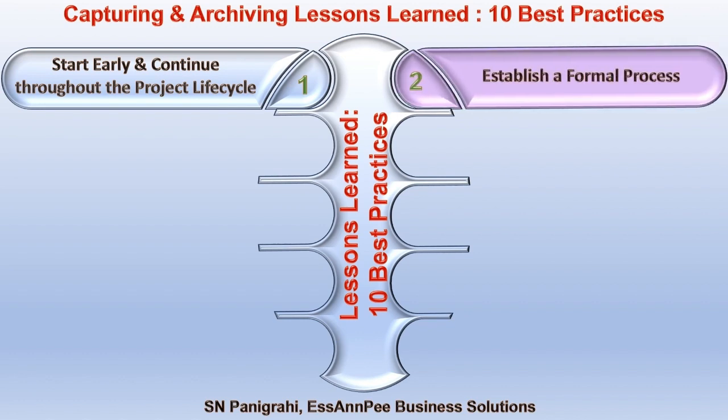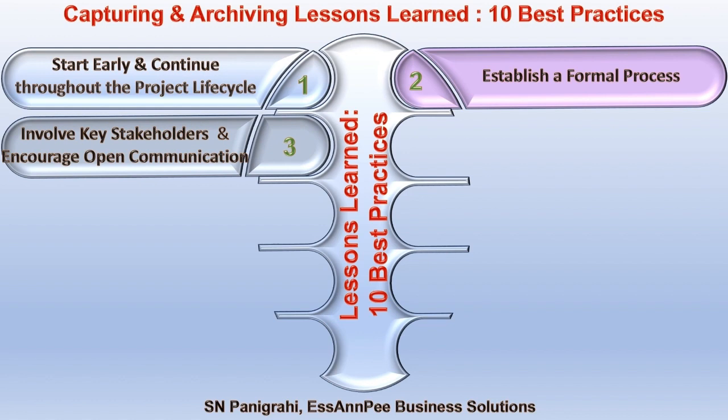2. Establish a formal process. Implement a structured process for capturing lessons learned at key project milestones and at project completion. This could involve dedicated meetings, templates, a digital platform, a shared document, or a dedicated section in your project management software for documentation.